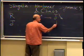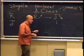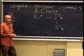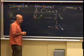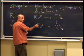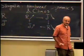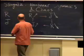When Juliet's interest decreases, what did we say? Romeo does what? Loses interest. It gets dejected, so pulls back. When Romeo pulls back, what does Juliet do? Shows increased interest. And when Juliet shows increased interest, what does Romeo do? Shows increased interest. Congratulations. You've got an oscillator. Okay? That's an oscillator. And you can actually model this mathematically.